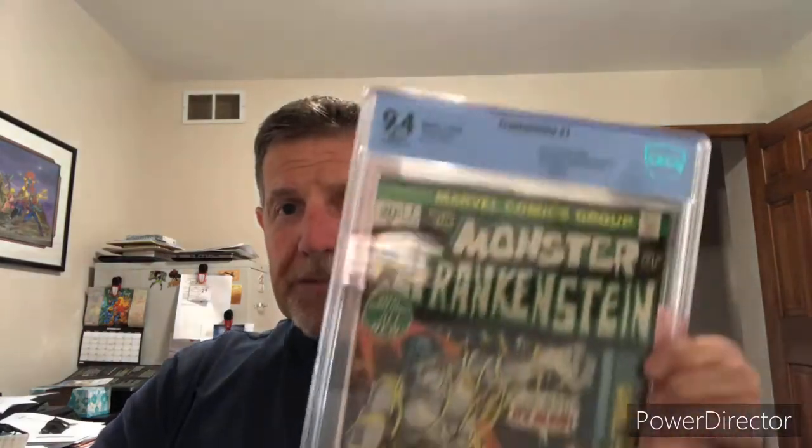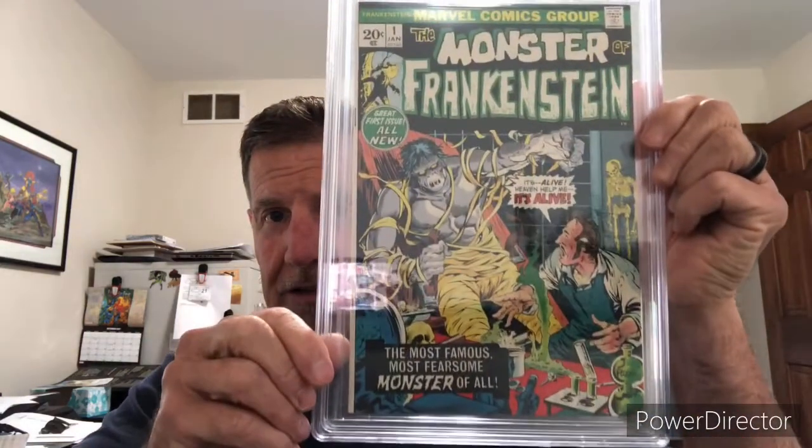Here's another. I'm a big Mike Ploog fan, and I was fortunate enough to negotiate a good deal on eBay with the seller of a 9.4 white pages Monster of Frankenstein number 1. Beautiful book. Again, this one's staying in my PC. I'm a big Mike Ploog fan.